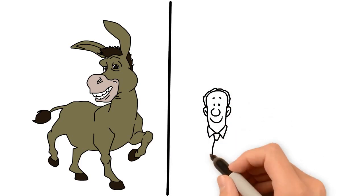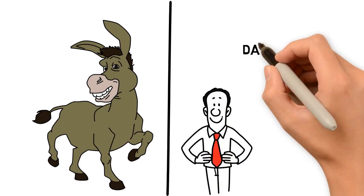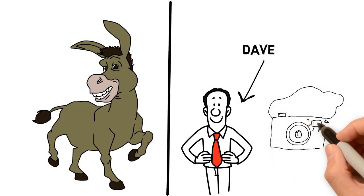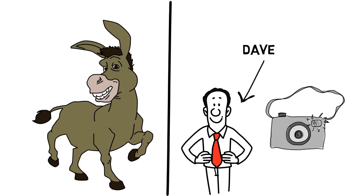You see, there's a big city, and there is a big warehouse. Dave is a supervisor for this warehouse. Dave gets the benefits of having pictures to prove he did his job right. So Dave takes pictures using an old school camera.